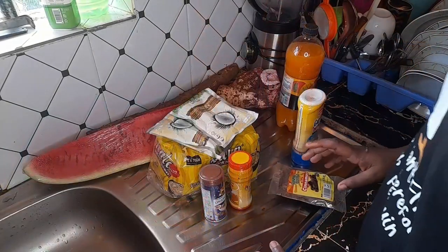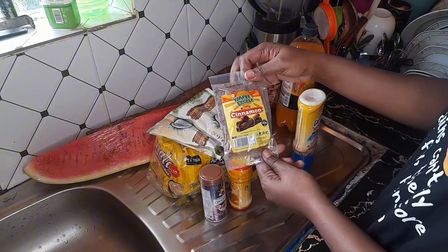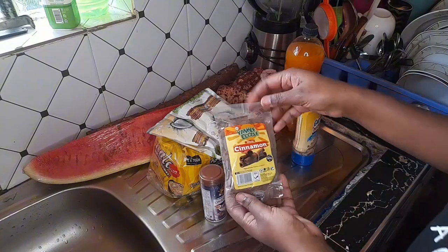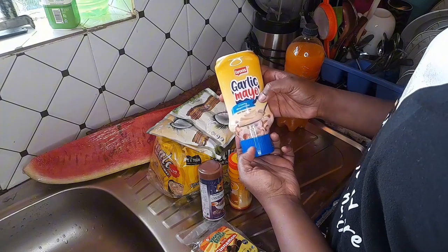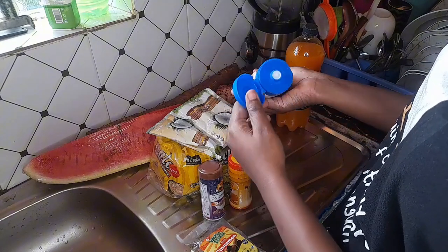Let's start with the supermarket items. So what I got is whole cinnamon. I love whole cinnamon to put in my teas, whole cinnamon in tea is really good. And then I saw this really interesting mini garlic mayo, creamy mayonnaise with real garlic from Lyons.